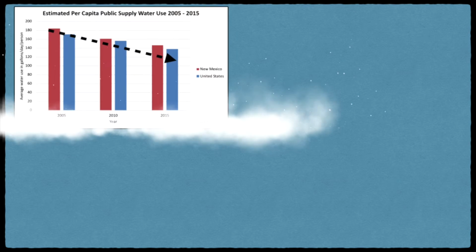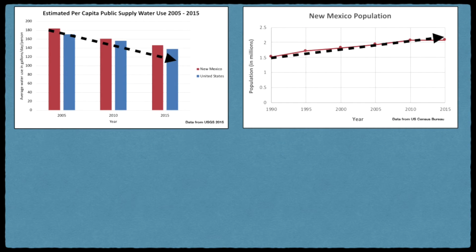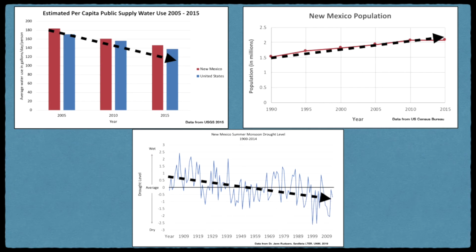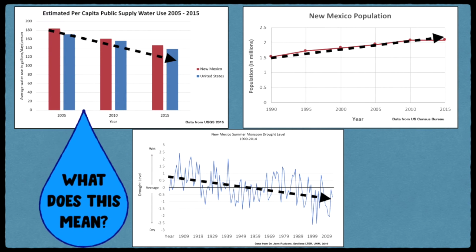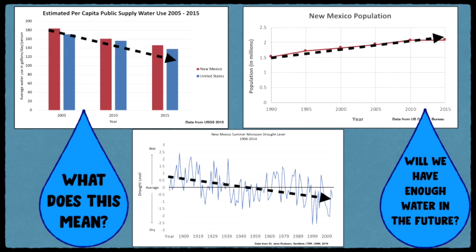So if we put all three of these graphs together, we see New Mexicans are using more water than the average American, but the amount each person uses is decreasing. New Mexico's population is growing, and New Mexico is getting drier and more likely to have droughts. What does this mean for New Mexico? Do you think we'll have enough water in the future?